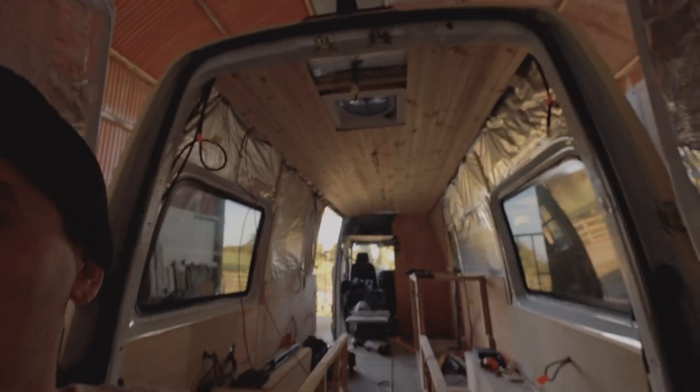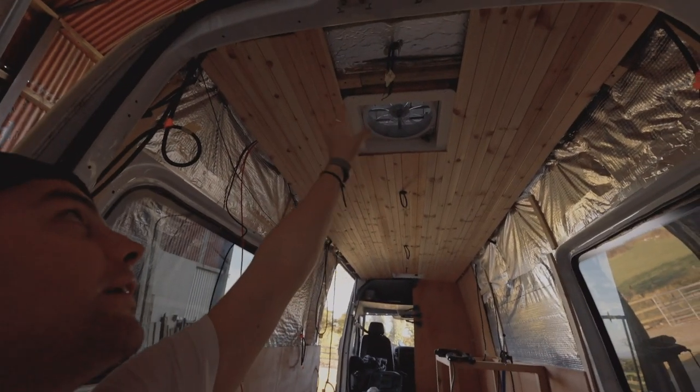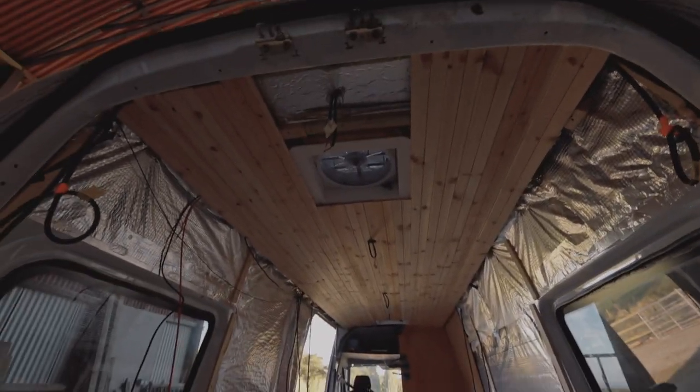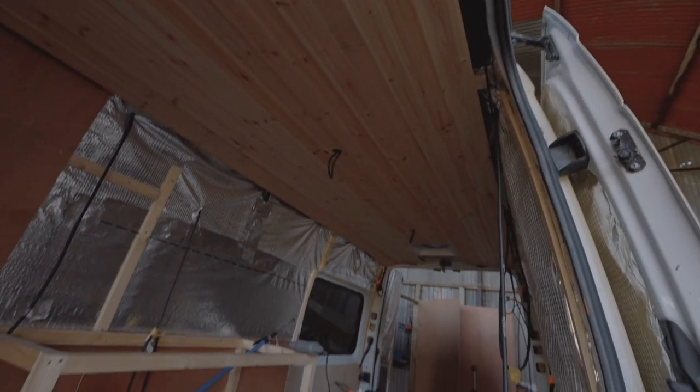Okay, so I turned the camera off there for a little while just because I was in the zone with my dad, and look what we've done. We've pretty much finished the roof. Have a little section here obviously to do, but otherwise it's all looking pretty good. Really sets the van off.